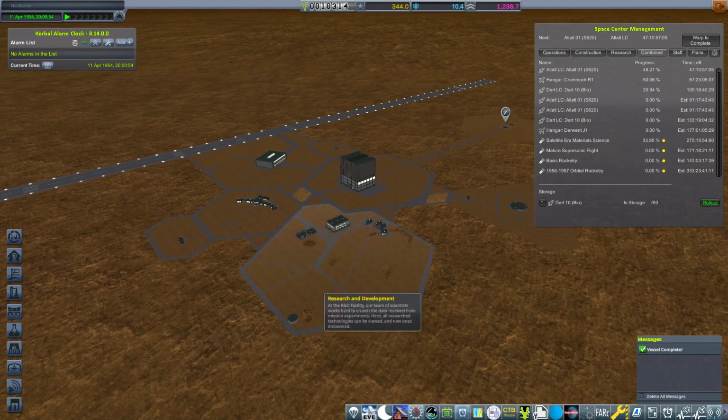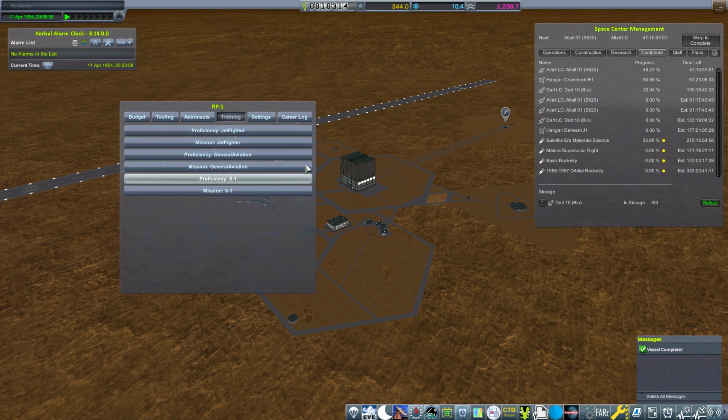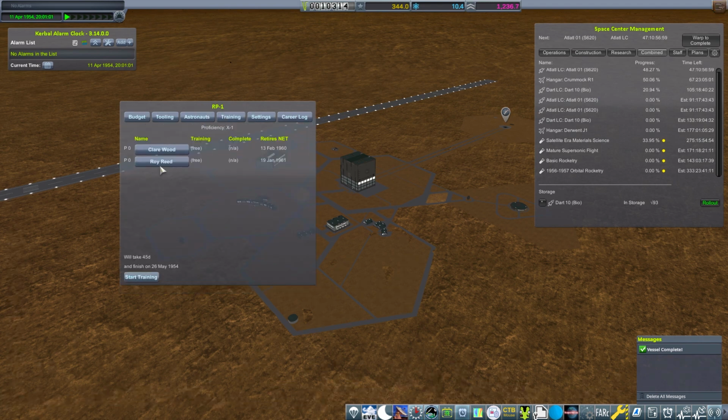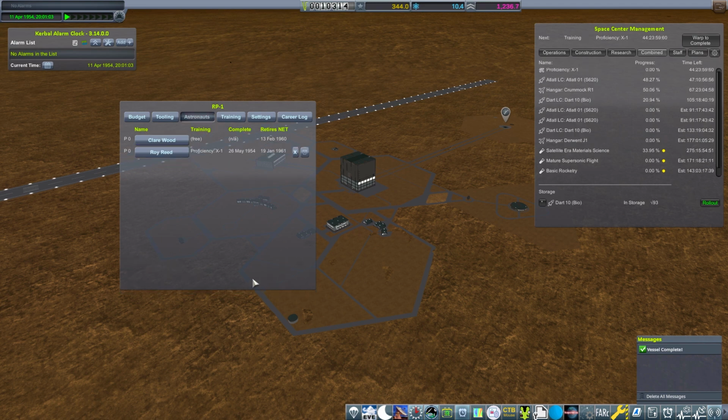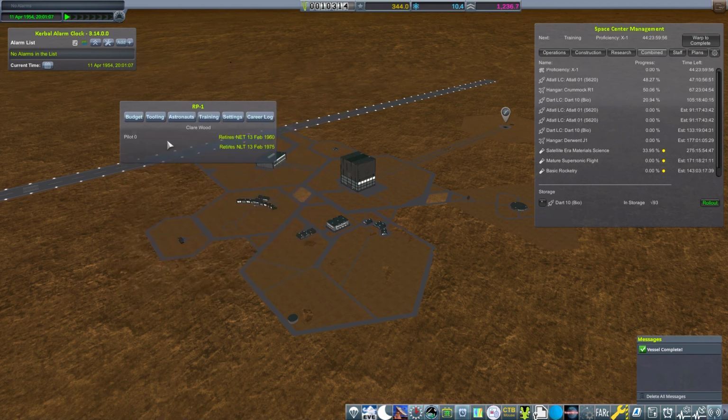So you are going to go on a little training course for us. We're going to go training, and we're going to go for proficiency X1. Roy's going to do that. You're going to start the training. We're going to look at training astronauts. To look at Claire, you have got.